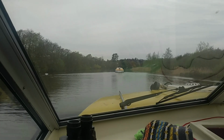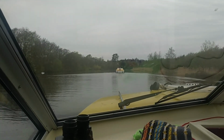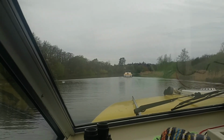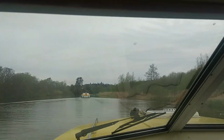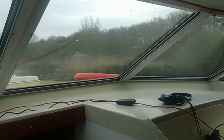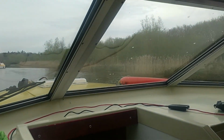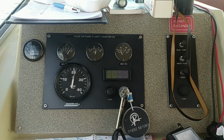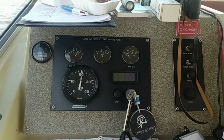Just thought I should mention one minor downside of this style of boat, so not this boat specifically, but this style of boat. And you notice particularly when mooring, there's a massive great blind spot there that involves an element of guesswork as to where the boat actually is. So it's an almost completely standard affair for a Richardson's classic fleet boat.